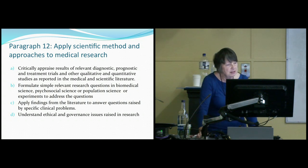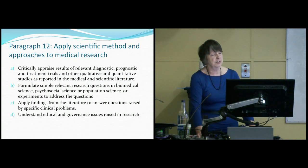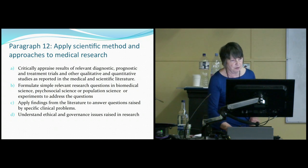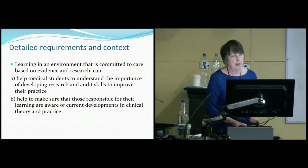Then apply the findings from the literature to answer questions raised by specific clinical problems, and then understand the ethical and governance issues raised in research. So there are a lot of areas there, and the question is whether we actually cover those in what we present.